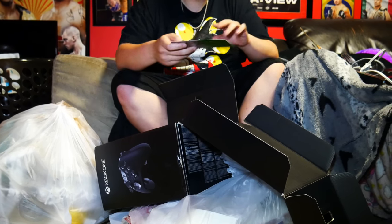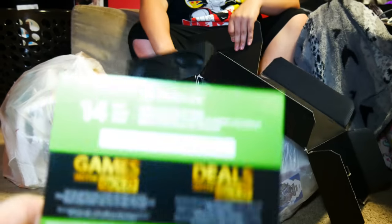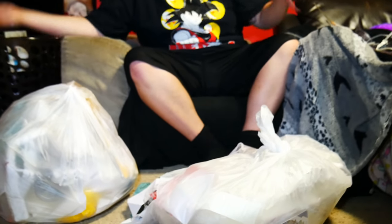I don't think the camera's going to be able to zoom this far, but I'll throw it over there. 14-day Xbox Live Gold for free, so check that out if anyone needs it, because I have yearly memberships, so I don't need it. But that's all that's in this box. That would have been sweet if it was an Xbox One Elite, but nothing else in it.